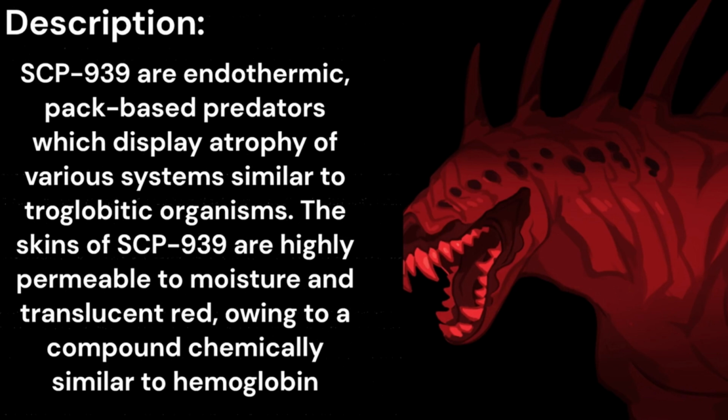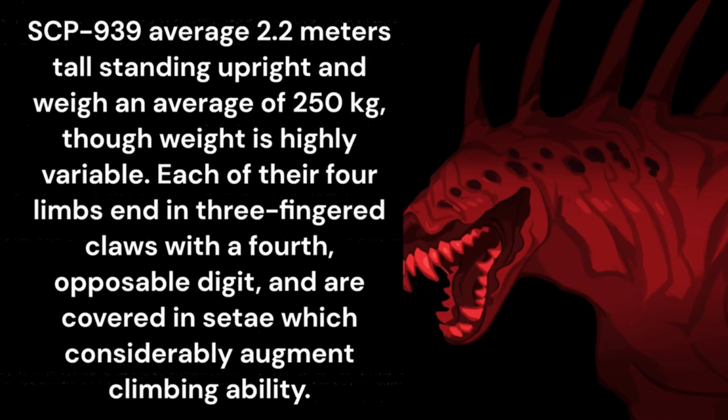SCP-939 are endothermic pack-based predators which display a trophy of various systems similar to troglodytic organisms. The skins of SCP-939 are highly permeable to moisture and translucent red, owing to a compound chemically similar to hemoglobin. SCP-939 average 2.2 meters tall, standing upright, and weigh an average of 250 kilograms, though weight is highly variable.